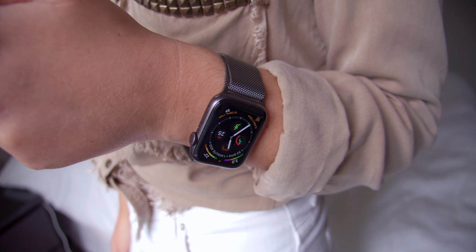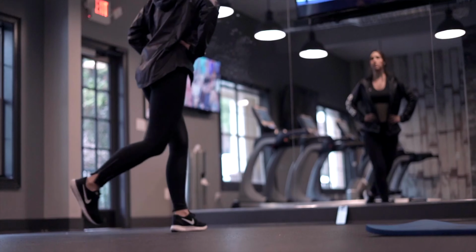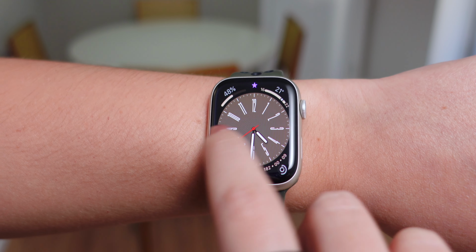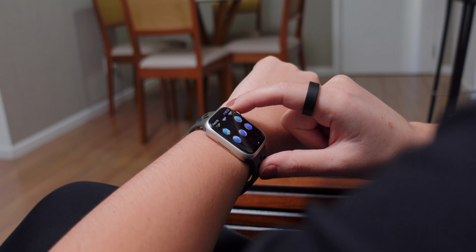So, if you plan to wear your watch every day, sleep with it, and use it for fitness tracking, for example, be aware that its battery will probably last only a day. Overall, I am really happy with my Apple Watch. I know that I'm complaining here, but I am happy with it and I don't have many complaints.